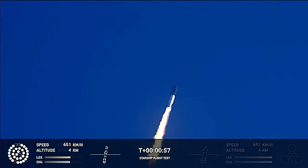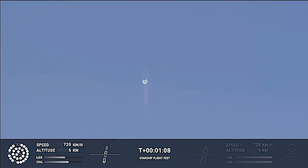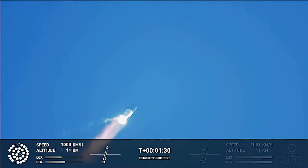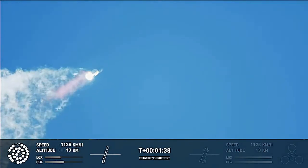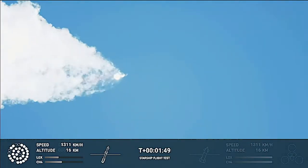Acquisition of signal, surface 15. We're throttled down and throttled back up. Going through the period of maximum aerodynamic pressure. As the velocity increases, the density of the atmosphere is decreasing. Max Q. Lessening stress on the vehicle. The call out, max Q now. Continuing to watch the first stage as we head down range. Seconds into flight. Our next major activity is going to be shutdown of the first stage.